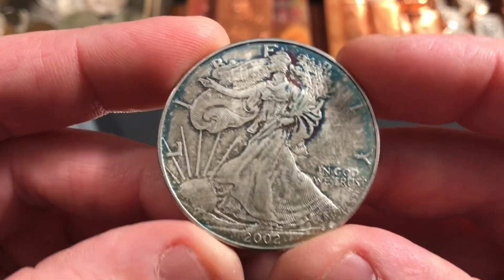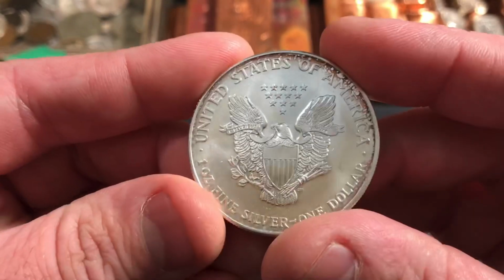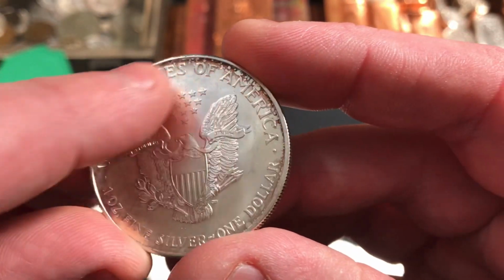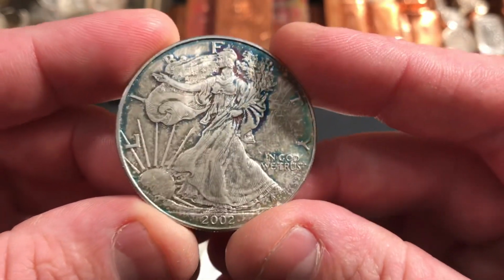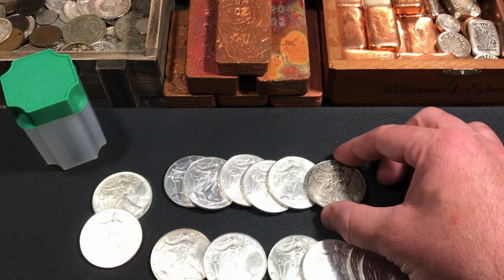It's a 2002, but look at that awesome blue toning. I think this coin looks awesome. This side of the coin is totally fine. It does have some toning coming up on the edge here. But this side is really interesting. I wonder where this was sitting for quite a while to get all that color.